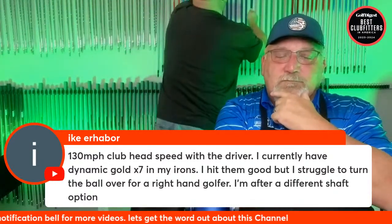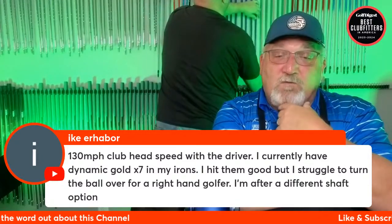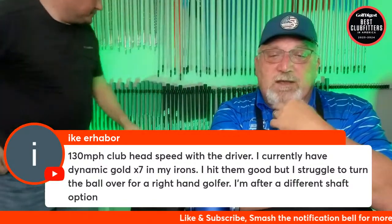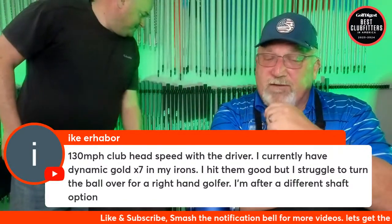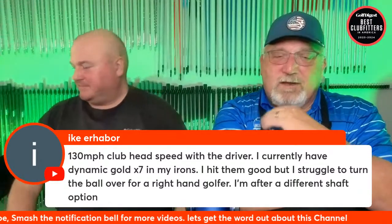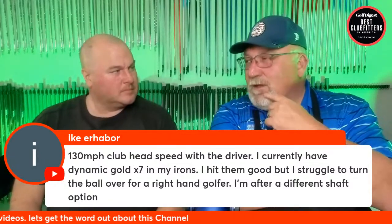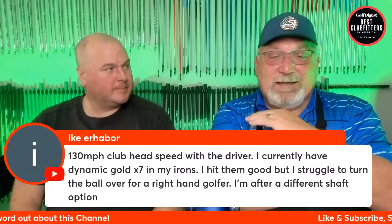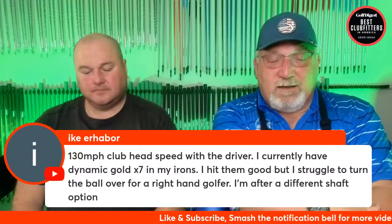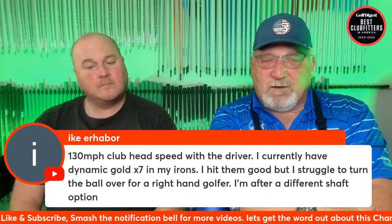However, if you're having trouble turning the ball over, a couple of things are going on, Ike. Number one, the X7 is a little heavier shaft. So you might want to either lower the weight and keep the same flex, which I don't know if you can, or go to the next flex down in the same weight. The X7s are kind of heavy, so maybe just maybe the X100s might be where you want to go.